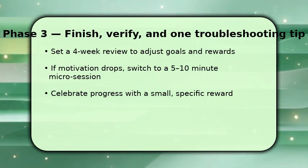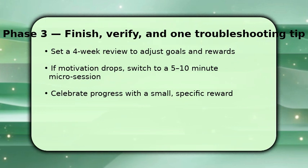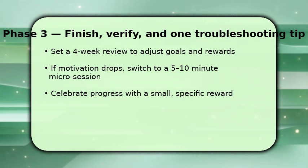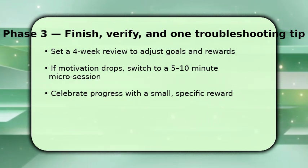If you hit a motivation slump, switch to micro sessions of 5 to 10 minutes. They preserve habit identity and reduce resistance. Celebrate specific wins, completed project, 10 sessions, with a small reward to reinforce behavior. If repeated dropouts occur, troubleshoot by simplifying setup, changing time of day, or pairing hobby with a social check-in. These fixes.